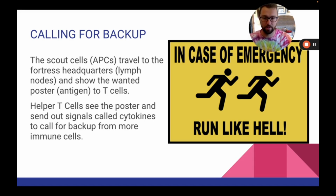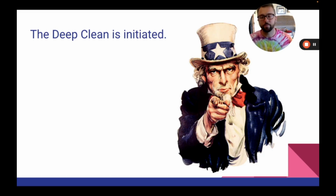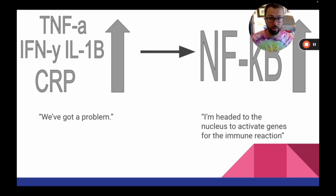So helper T cells see the poster that is being presented to them by the antigens and the MHC, the APCs, and they send out an appropriate response in the form of cytokines, the IFN gamma, the NFKB, the TNFA. And so here we go, right? This is the real deal, not a drill. We got to get things going here, right? So we've detected something that needs to be taken care of on a bigger scale. Let's bring out the dogs.